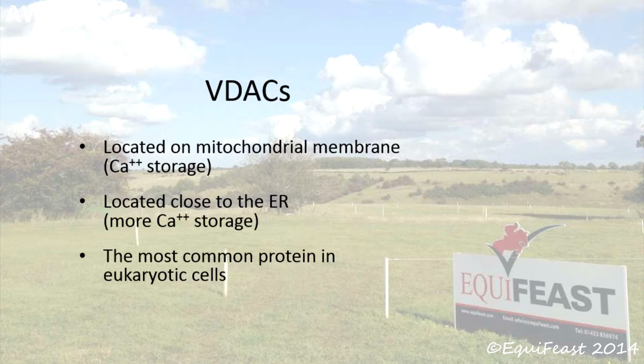And finally, and this is to me a great surprise, VDACs are the most common proteins in your eukaryotic cells. And when I say eukaryotic, that includes plant cells. When we talk about calcium signaling, we're talking about a biological technology that is almost ubiquitous. It's incredibly common.